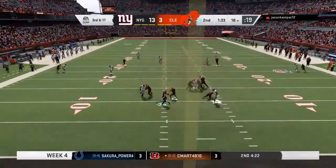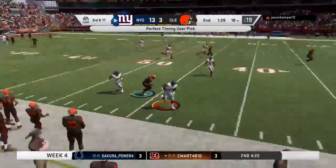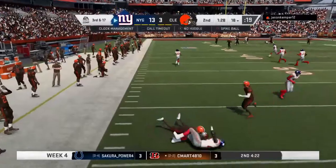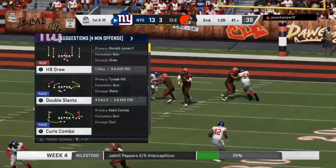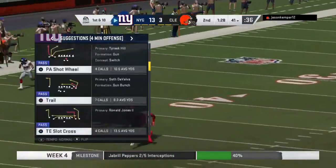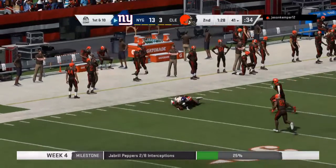There's Jackson on 3rd and long. He's going to let this one go deep. And for the 3rd time here in this half, it's intercepted. Picked up by the Michigan man, Jabril Peppers, and they will set up shop at their own 41-yard line. So that's back-to-back drives where they've thrown an interception.